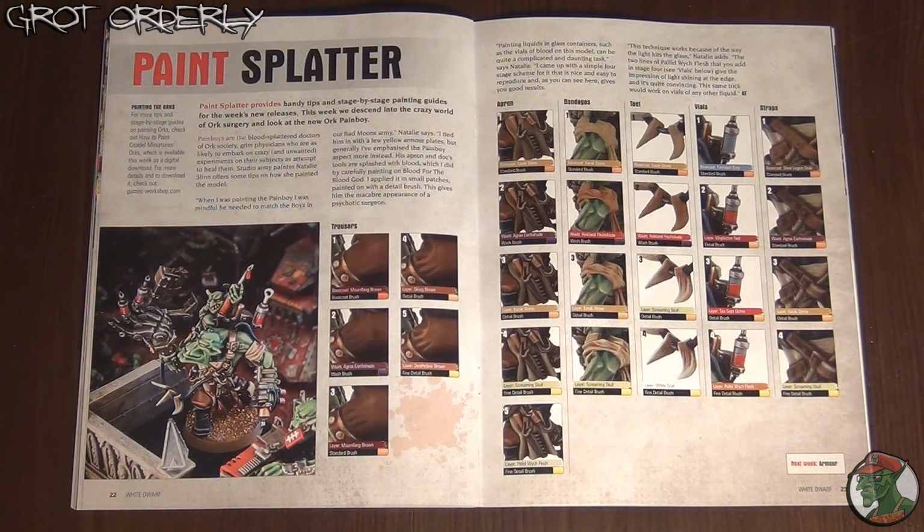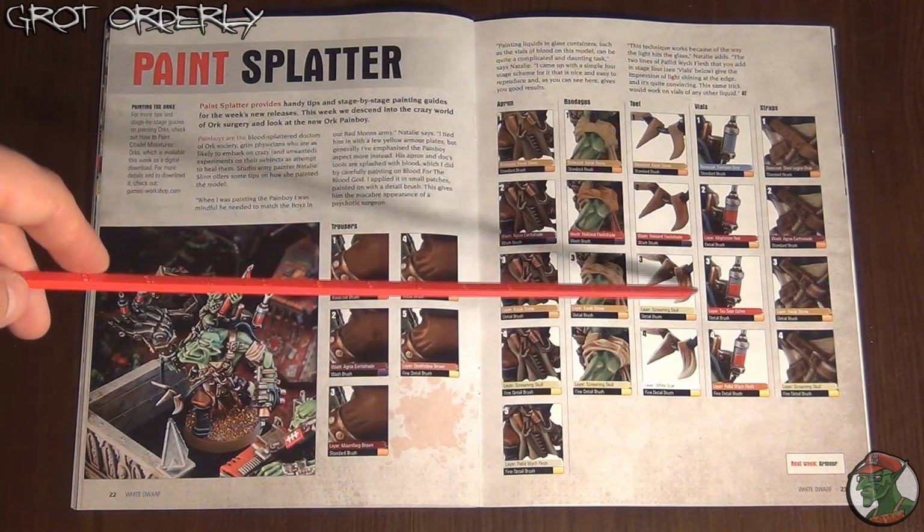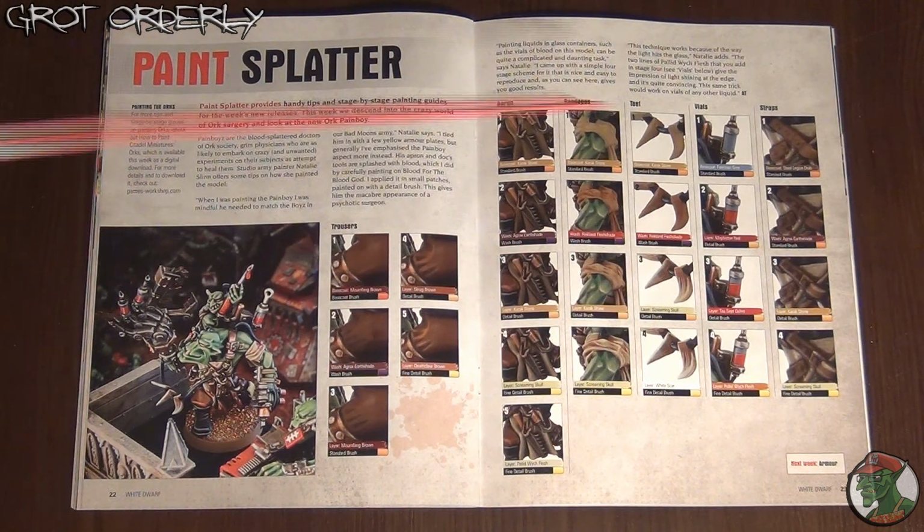In Paint Splatter, we've got some bits and bobs on how to paint the Pain Boy and some elements of the miniature. So there's the leather, the trousers, the backpack, the teeth, and so on, and the vials, which is quite cool. So if you're still learning, get on it. If you already know how to paint, revise your techniques, I would say.